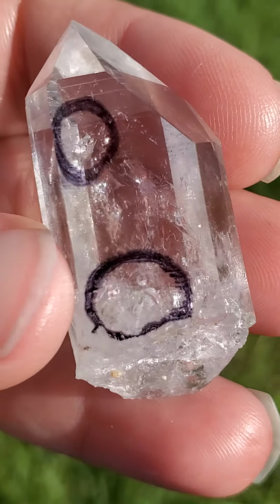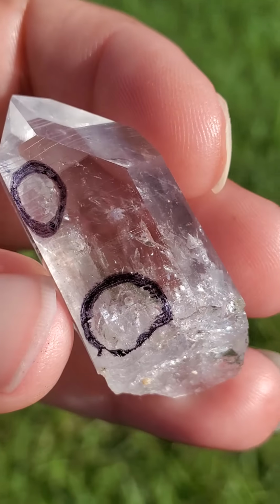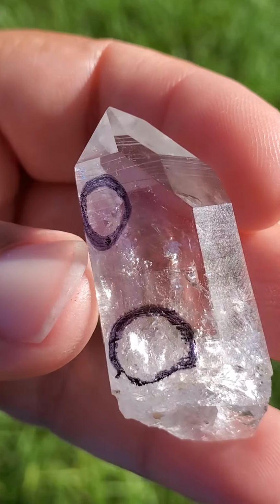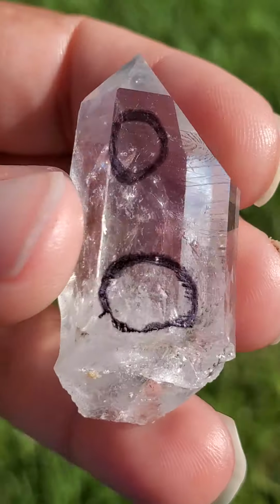This Enhydro only has a very tiny amount of movement, but you can see when I turn the crystal safely and carefully here, you can see the ancient bubble moving just a little bit in there. It's a small bubble, but it does have a little bit of movement in there.